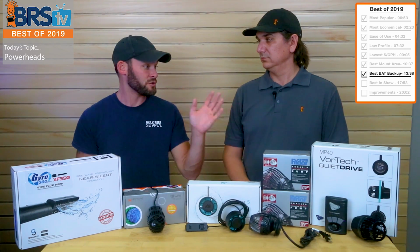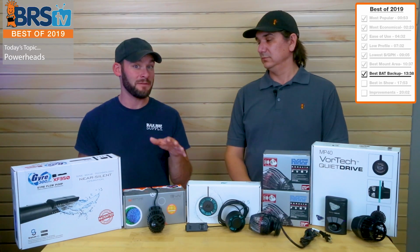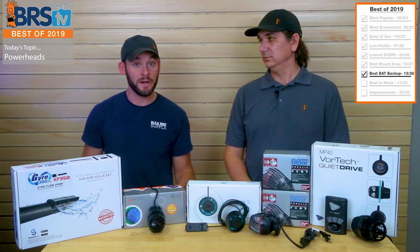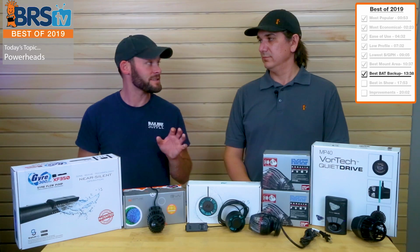This thing is constantly charging all the time, and when it does flip, it turns your pump on at a low flow, so it's power savvy in consuming power. Because of the 750 XXL, we went around and put them on every tank that has VorTechs on it. Now every one has a battery backup.